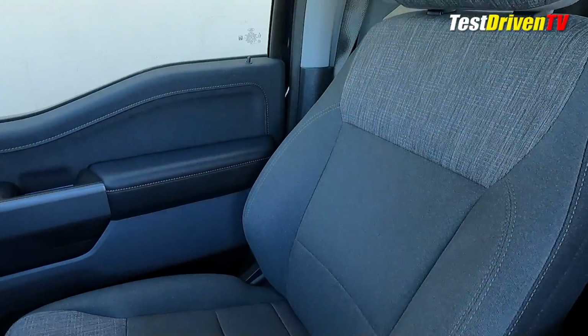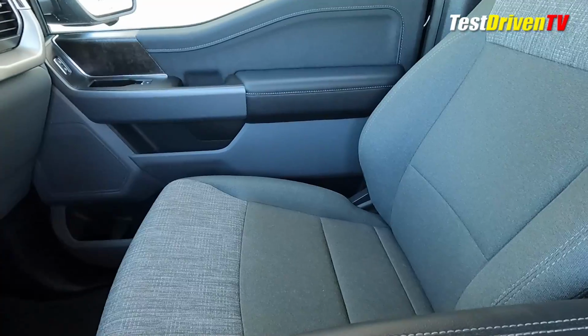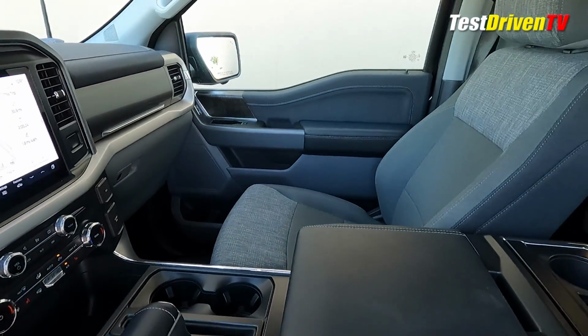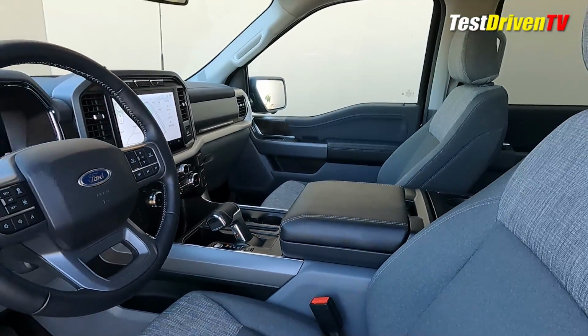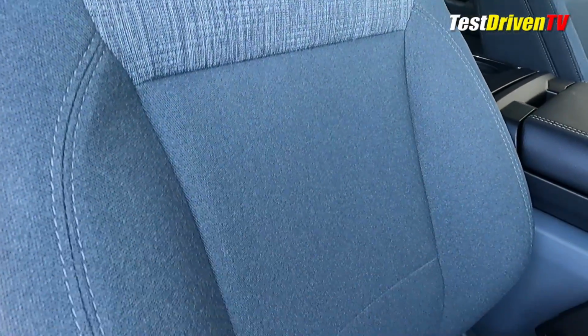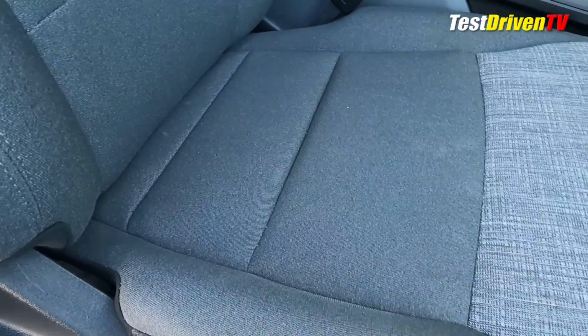Cup holders everywhere. And the quality of materials in here is consistent with other F-150s, which means it's better now that we have the latest generation, but there's still some cheap hard plastics here right next to the nicer trims. The seats that I'm sitting in, these are a very nice sturdy cloth, a little bit more contemporary than some of the cloth you might find in other models, and they're comfortable. They're power operated here, and I do have heated seats in this particular trim grade.